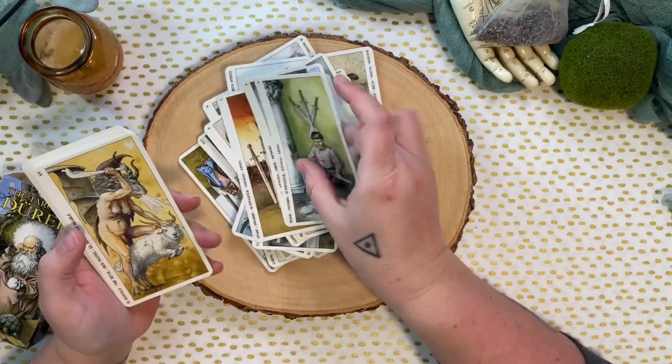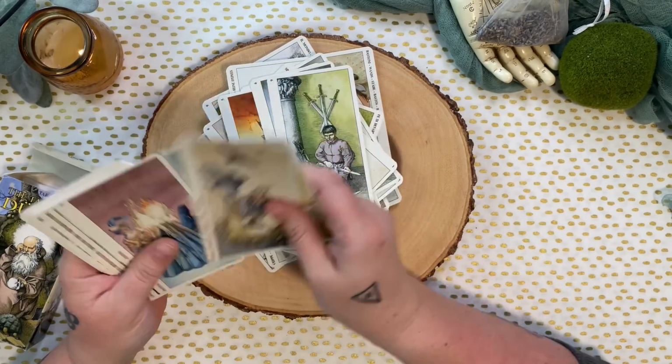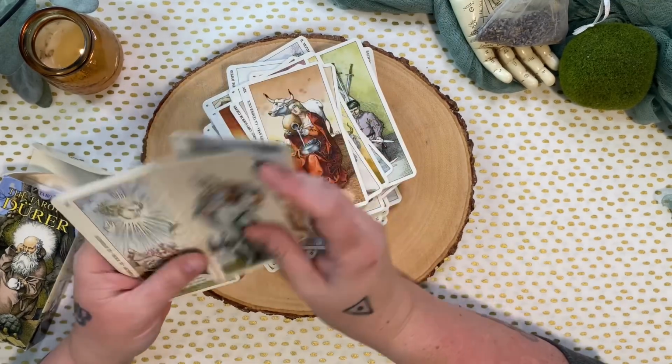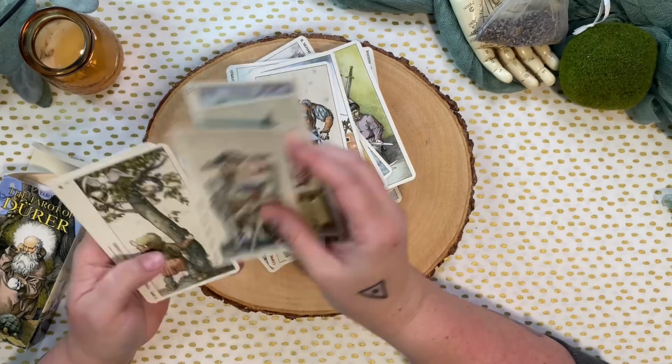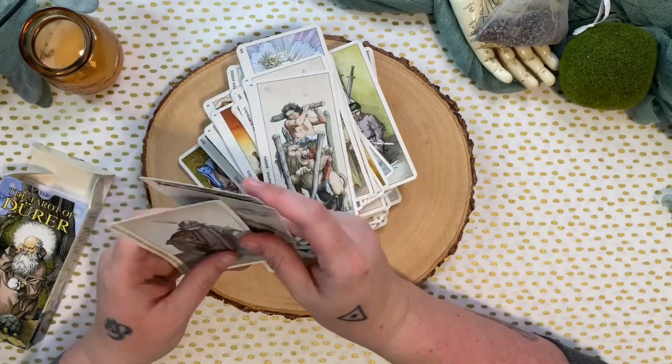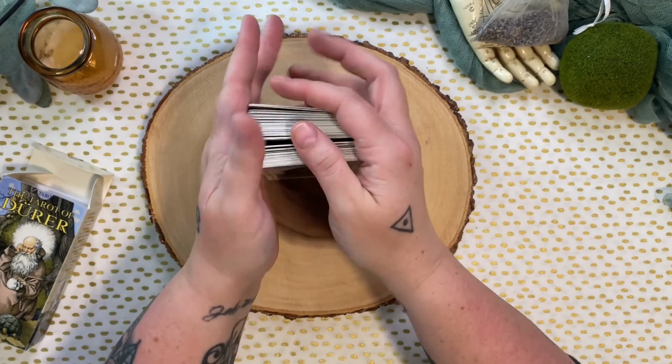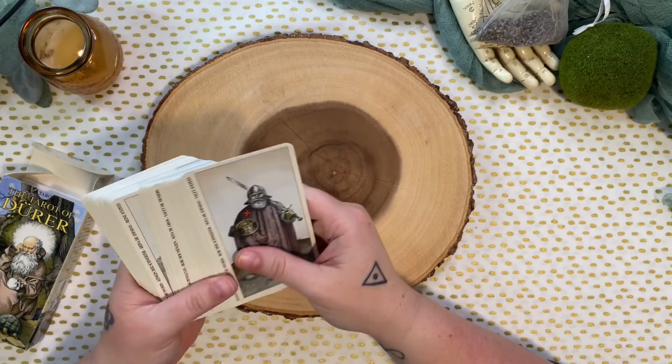Kind of like a nod to his work. So I don't know, I just find it really enjoyable. I'm glad I was able to get my hands on it. This is another one of those very masculine decks. I feel like I can read a lot of masculine energy with it. So I think it's really fun.